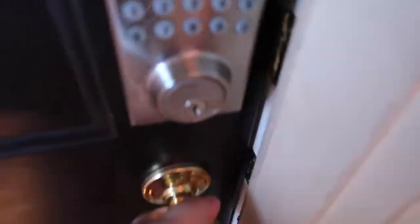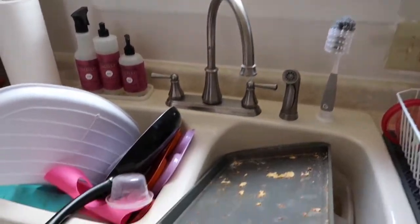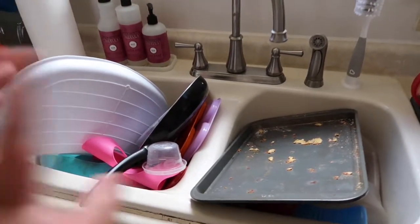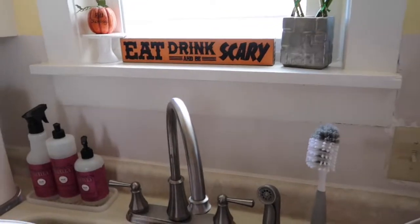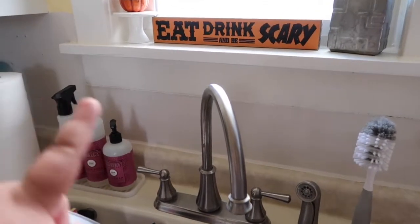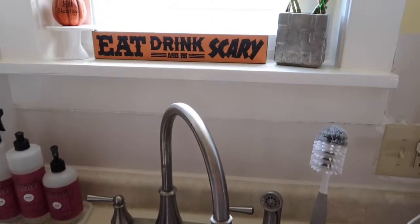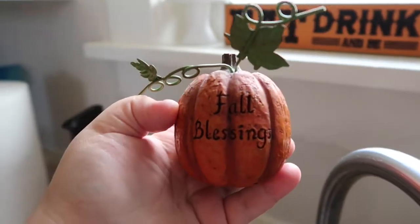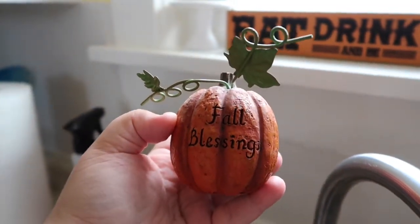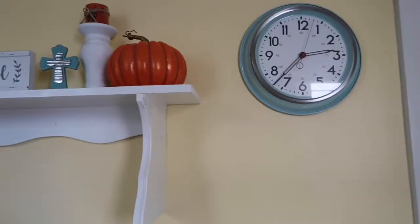Let's go inside. So here, before I show you guys my windowsill, I'm just showing you a glimpse of my mom life. Yes, I have dishes I have to do, but I really wanted to get this video out, and the only time I could record it was when the kids were sleeping, so I wanted to use this time wisely. But on my windowsill, I just have this Eat, Drink, and Be Scary sign, and I got that this year at TJ Maxx. And then I have this little pumpkin that says Fall Blessings.